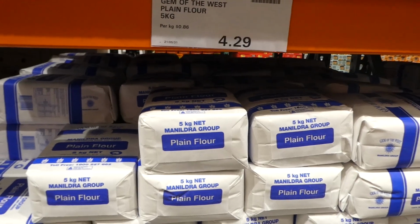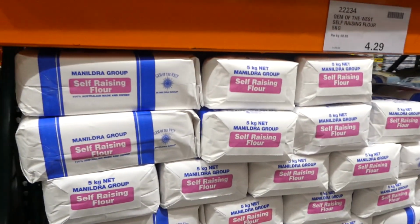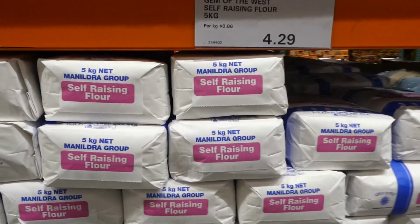They also have smaller bags of the plain flour. These are 5 kilo bags for $4.30, and they have self-rising flour, which already has your baking powder and soda in it. So this is 5 kilos for $4.30 as well.